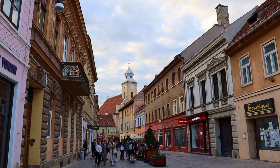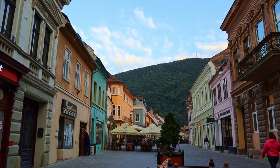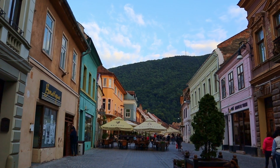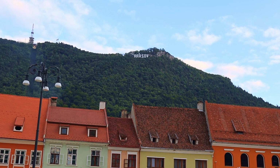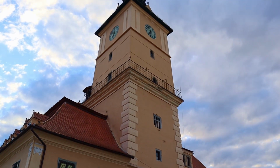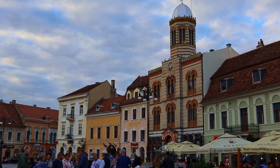Brasov was historically the intersection of trade routes linking the Ottoman Empire and Western Europe, allowing the Saxon merchants to obtain considerable wealth and exert a strong political influence. The Saxons built fortification walls around the city, which continually expanded, and a few of them can still be seen today. However, in 1689, a great fire destroyed the walled city almost entirely, and its rebuilding lasted several decades.